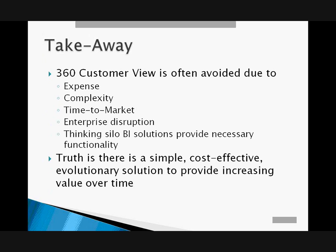And then finally, this 360-degree customer view in the past has often been avoided, the assembling of all of these line of business applications, because of the expense and the complexity, time to market, enterprise disruption. I mean, most people think they had to go through this data warehousing process, and even that's a dirty word in a lot of organizations still today, because data warehousing projects, at least in the past, have had a high propensity for failure. Because of just the politics and the complexity and all the line of business applications.